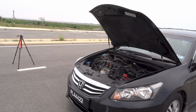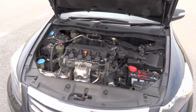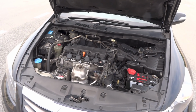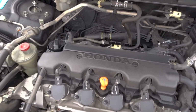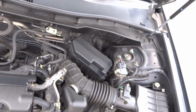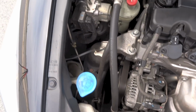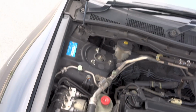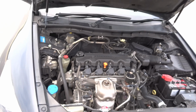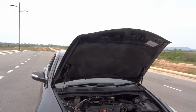This Accord is powered by Honda's R20A3, 2-litre, single overhead cam, 16 valves, naturally aspirated inline-4 petrol engine with multi-point fuel injection and i-VTEC technology. This engine produces 154 horsepower at 6300 RPM and 189 Nm of torque at 4300 RPM. 0 to 100 km per hour takes 11 seconds, and the top speed is 190 km per hour.